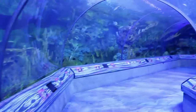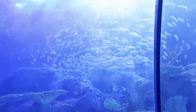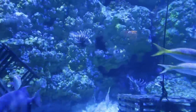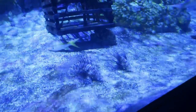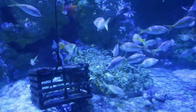And we have a tunnel here. I don't know if there's any sharks in this tunnel, so I have to keep an eye out. I see those fish right there swirling in a circle. Here you can see there's a lionfish right there. Oh yeah, there's a whole bunch of lionfish in here. They're an invasive species to Florida. See the old abandoned fisherman traps there. Oh, watch out, there's a floor shark.